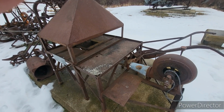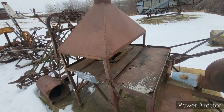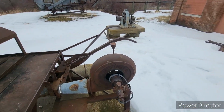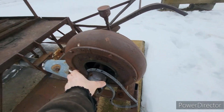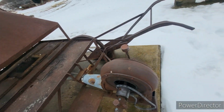This is an old farrier forge for making horseshoes. The top's really low on this one though. Yeah, see, it is a farrier forge. They'd have this fan belt driven. Oh, it still spins. And then they'd have that all filled with coal, and then they'd force air feed it.